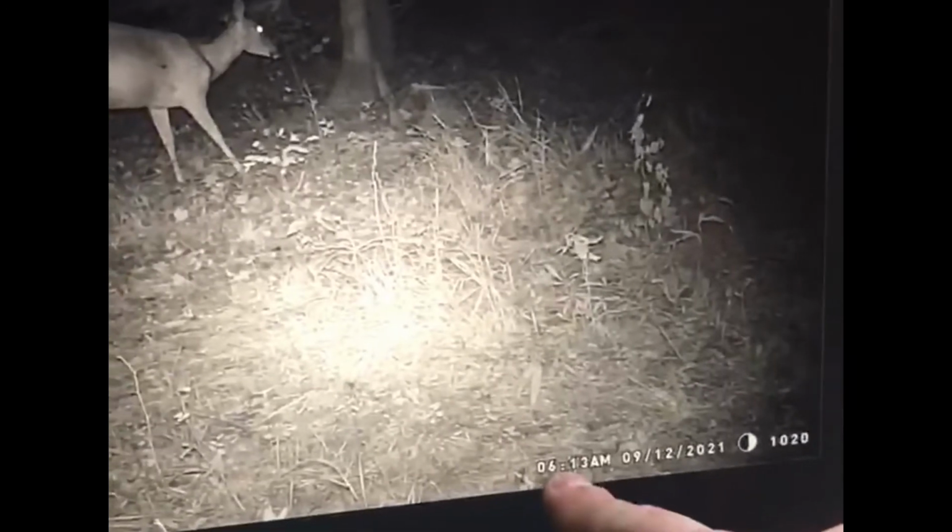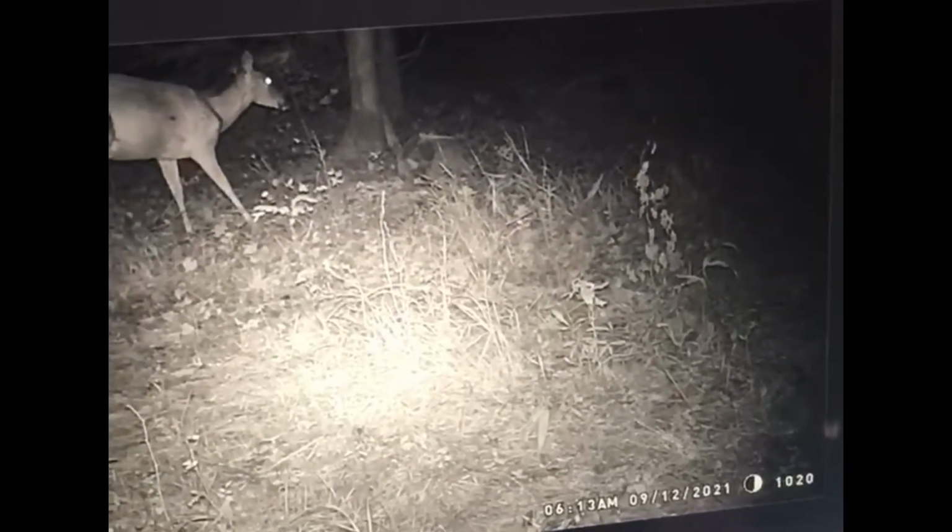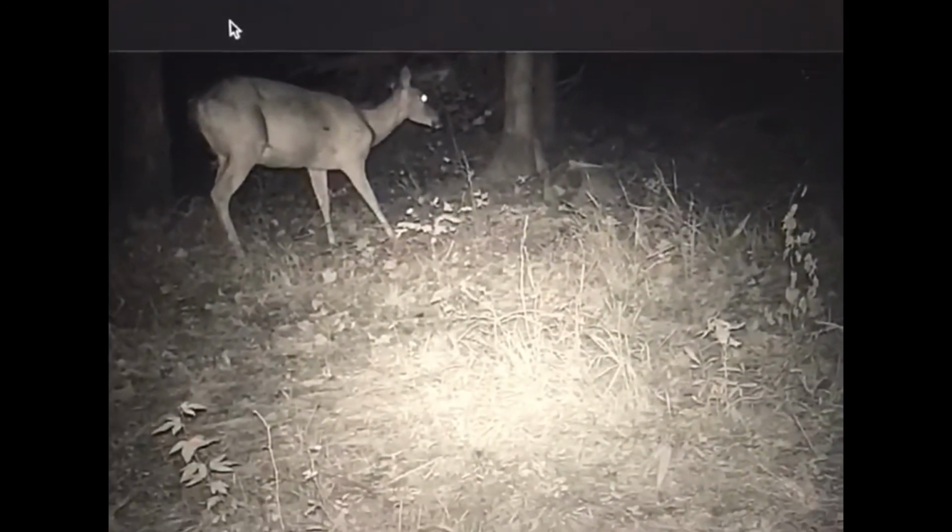Get some good meat on the table anyway. But that's all I had. That's at 6 in the morning there. So some good hours they're keeping back there. So maybe I'll be able to get some venison in the freezer pretty early in the season.